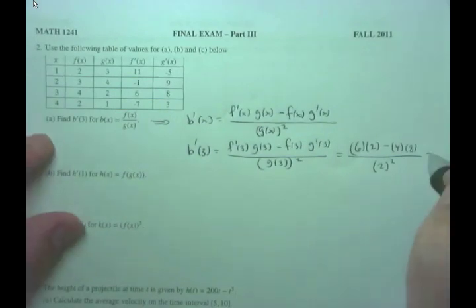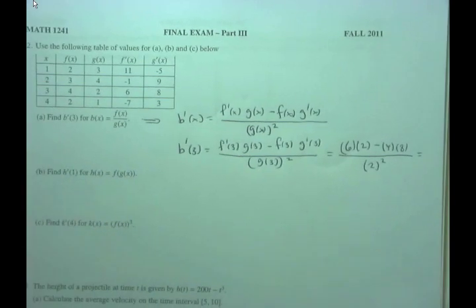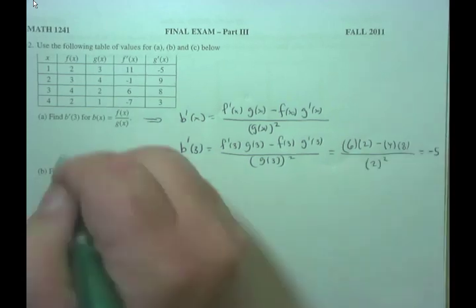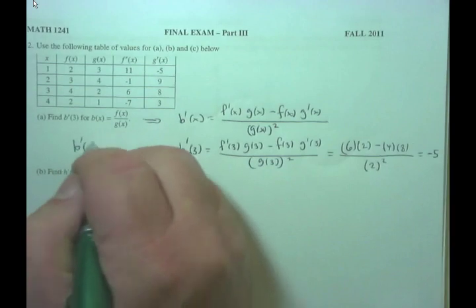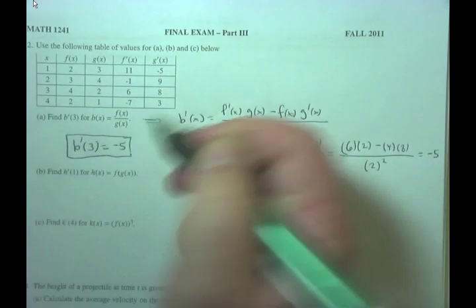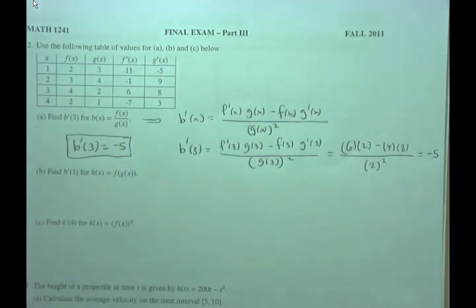Which gives me equal to, let's see if we can crunch this number out. 6 times 2 is 12, minus 4 times 8 is 32, divided by 2 squared is 4. I got, what'd you guys get? Negative 5. And I come over here and circle it. B prime of 3 is equal to negative 5. Does that make sense? Questions?